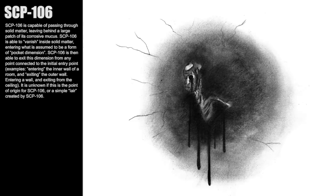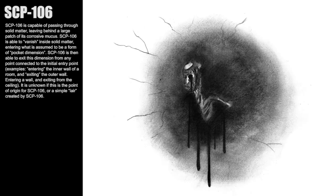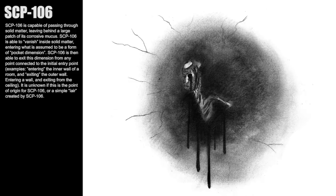SCP-106 is capable of passing through solid matter, leaving behind a large patch of its corrosive mucus. SCP-106 is able to vanish inside solid matter, entering what is assumed to be a form of pocket dimension. SCP-106 is then able to exit this dimension from any point connected to the initial entry point. Examples: entering the inner wall of a room and exiting the outer wall, entering a wall and exiting from the ceiling. It is unknown if this is the point of origin for SCP-106 or a simple lair created by SCP-106.